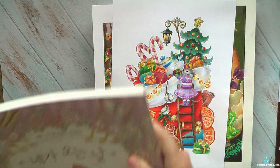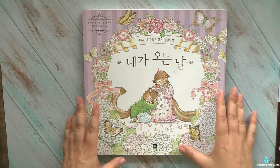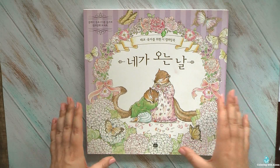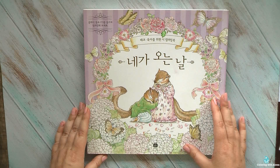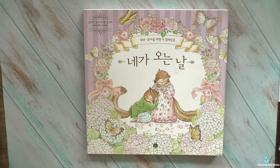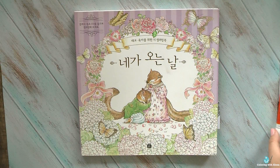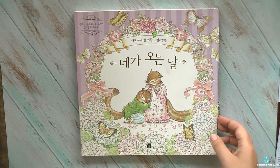Probably the moment of my best joy, my most proud moment in November, was when I finally decided to start this beautiful Korean book. It's the book called The Day We Finally Met, and the pictures are absolutely adorable. But unfortunately, I had two not very successful attempts to start coloring in this book. When I got it, I was afraid to color in the book because of the beauty of the pictures, and after two not very successful starts, I was even more afraid.